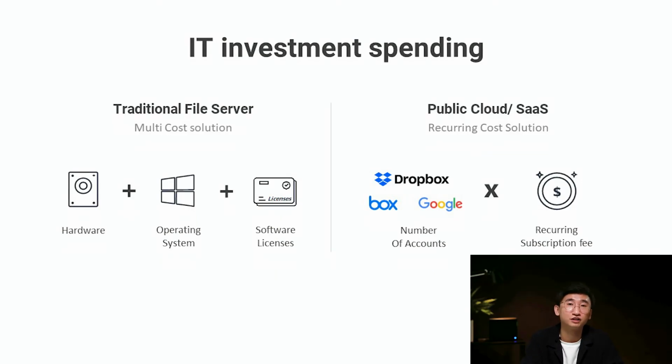For traditional file server, not only you need to pay for your hardware devices, you still need to pay for the operating system and software, which will be charged monthly or annually. For public clouds, subscription fees are charged based on the number of accounts, storage requirement, and service you need. So when you are using multiple services, you will be required to pay more service fees, which means when your business grows, the IT costs increase as well. Another concern is that you are putting all your private data on the cloud, which means you don't have the data ownership.